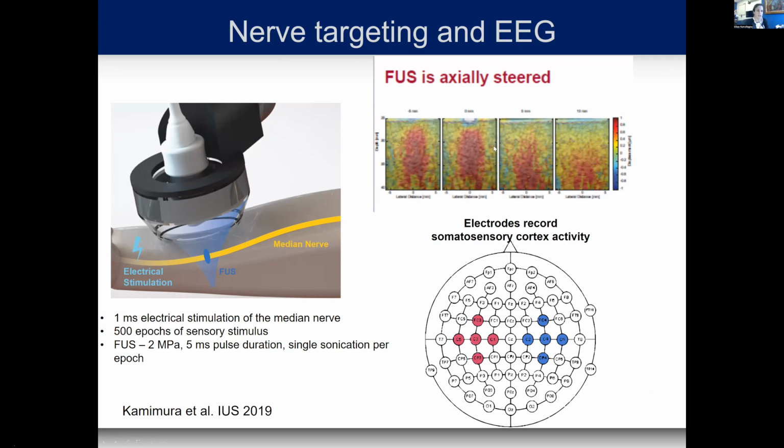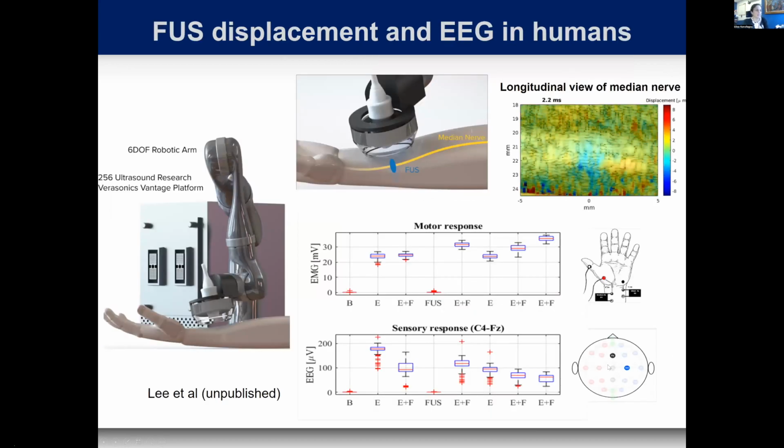This is showing you some displacement during the actual sonication. And we use the EEG, as I'm going to show you, to measure the sensation of pain or suppression thereof. So this is some of the work that, again, Stephen Lee and Hermes Kamimura put together with a robotic arm that we started on the median nerve that basically is responsible for moving your 3 fingers. It runs all along our arm here. We were finding that nerve, and then we were seeing the displacement.